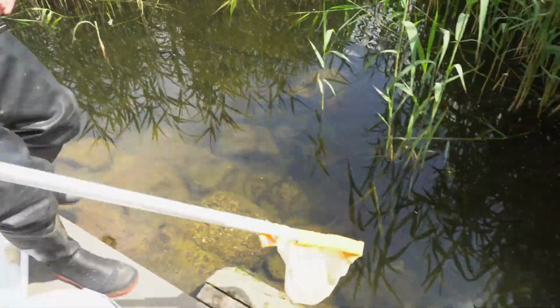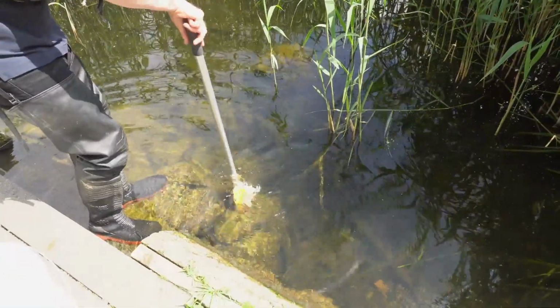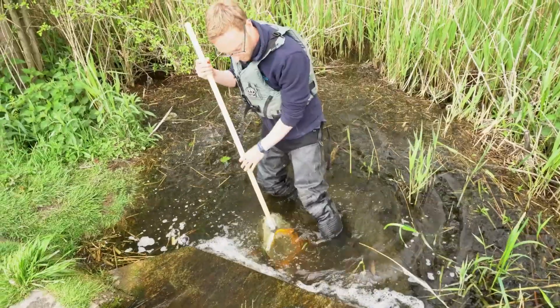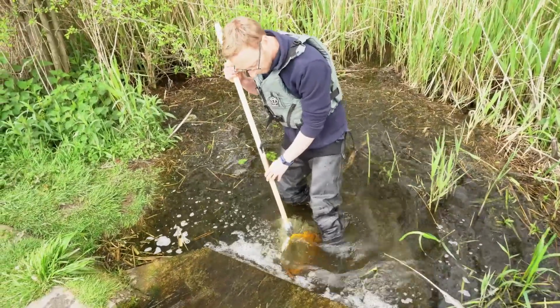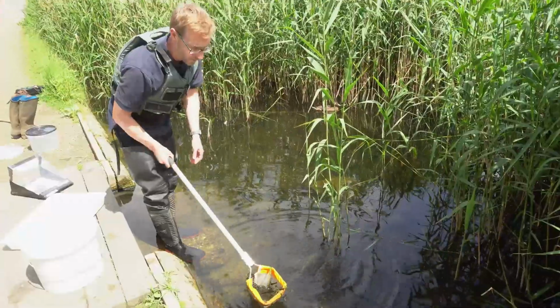Even a shallow stream can have a strong flow and it's best to only dip if the level of the water is below knee height. Place a net on the bottom of the stream if you can and try to pick up as much as possible with the net. Shuffle your feet in front of the net and don't be afraid to dig deep and disturb the riverbed. You never know what might be hiding at the bottom.